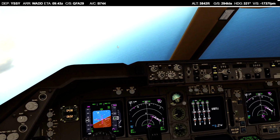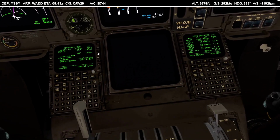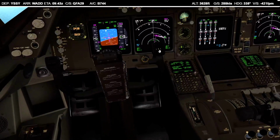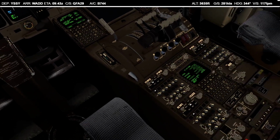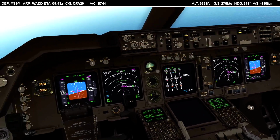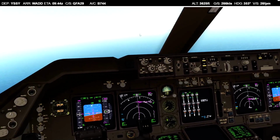Descent checklist is completed. Yeah, auto brake 3 is selected. Landing data, flap 30 landing 139 plus 5 makes it 144. Let's put this in here for our reference. So nice and slow approach. I'm just thinking maybe auto brake 2 would be enough as well. I've done the landing calculation with an auto brake 2, and that also works out. But yeah, let's do 3, and then we maybe just need idle reverse.